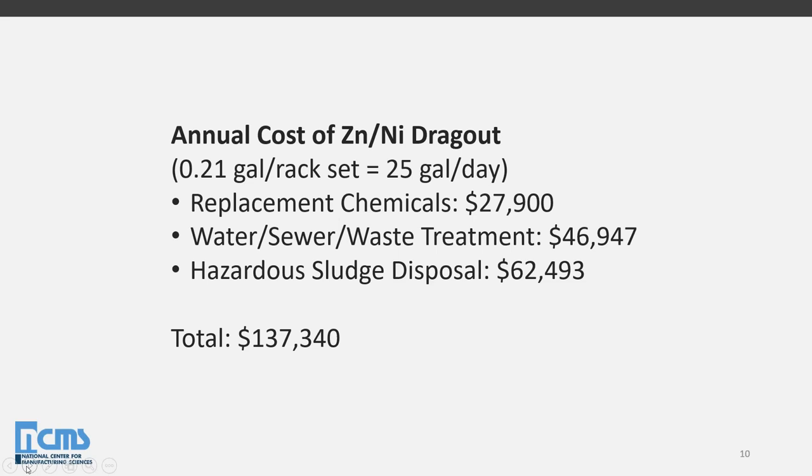Here's the annual cost of that solution that was ending up into the rinse tank. Each rack set, three racks per set, contributes 0.21 gallons of that viscous zinc nickel electroplating solution into the rinse tank. 118 loads per day, that works out to 25 gallons per day. Just the replacement chemical cost, almost $28,000 a year.